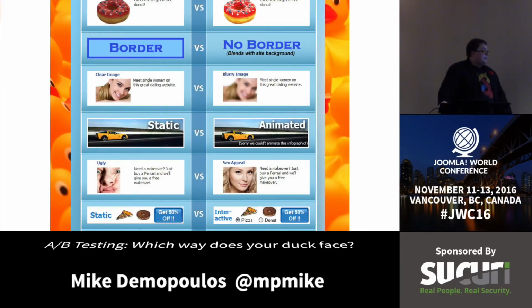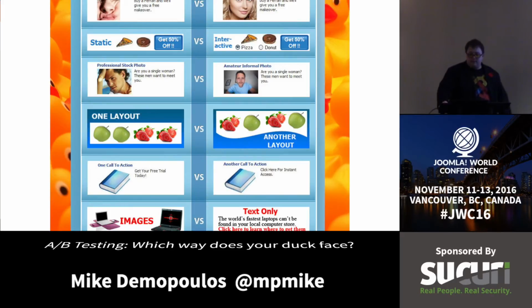Static versus interactive, with the radio buttons, things like that. Donald Trump's website is actually pretty good with the interactive thing. His donation button looked like you were able to pick your donation amount, but it was actually just an image, and you click it and it said $100 and you have to change it. But people thought they could pick their donation amount, things like that.